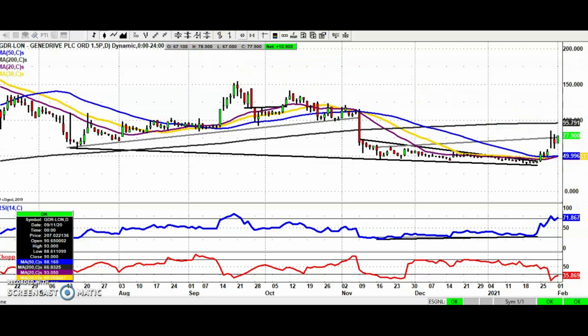But going forward, this is looking like a broadening triangle with a 200 pence price target. I would back that rather ambitious sounding target while that gap remains unfilled.